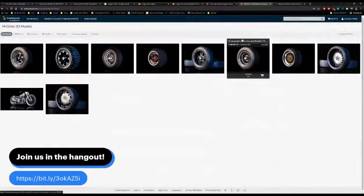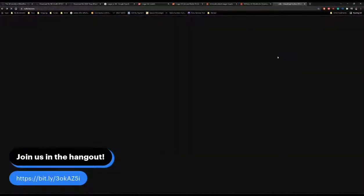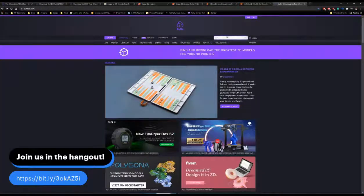Trigger SS rim and radial TA. Well, let me do it a different way. Let's go to Colts. Trager SS rim and radial TA. See what comes up. I'm hoping he's on Colts because I buy a lot of stuff on Colts, so I know what to expect.